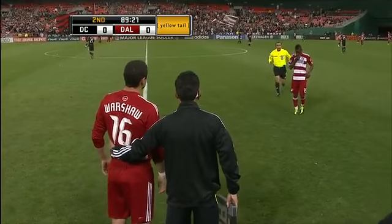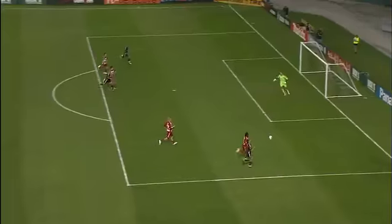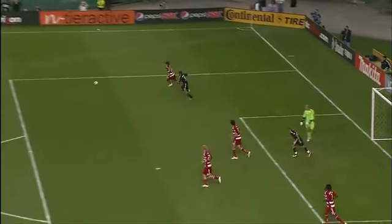This is the sub making his debut for FC Dallas, Bobby Warshaw, as Fabian Castillo's night is done. Now, what will Warshaw offer to the equation? Well, he's more a defensive player in nature. We'll get to that in a moment, but here it is. Hartman, look at Fred. Looking for the slam dunk. And the denial by Kevin Hartman.